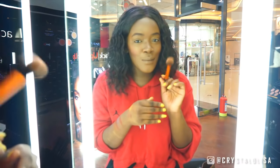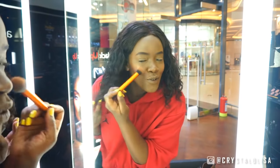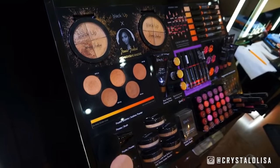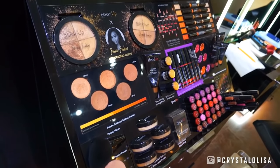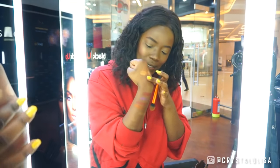So I'm just gonna load some up on my brush and then come and highlight. It is a gold highlight, but it's more of a soft gold highlight, so it's not something that I'm feeling a bit cringy on my skin. I feel like I love her enough that I want to show you the actual stand that the product is on. Look at how gorgeous that is.